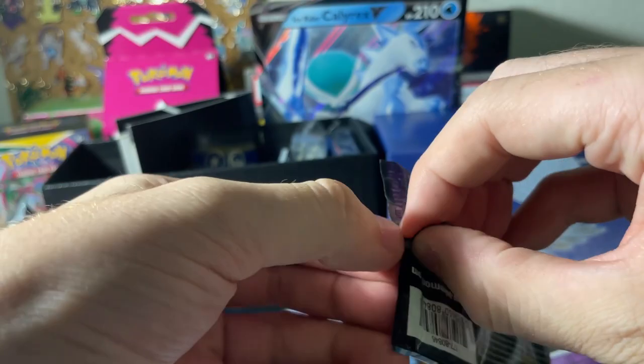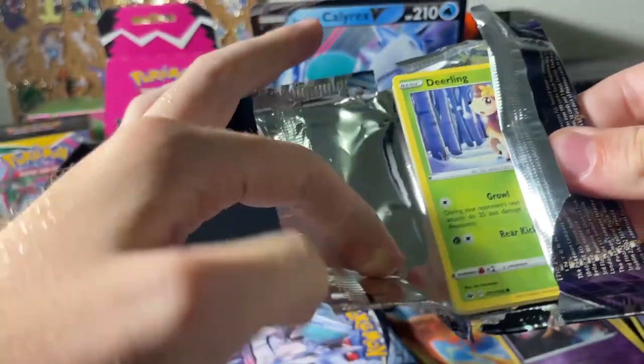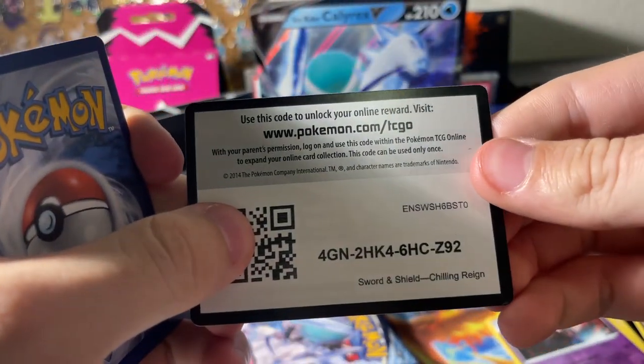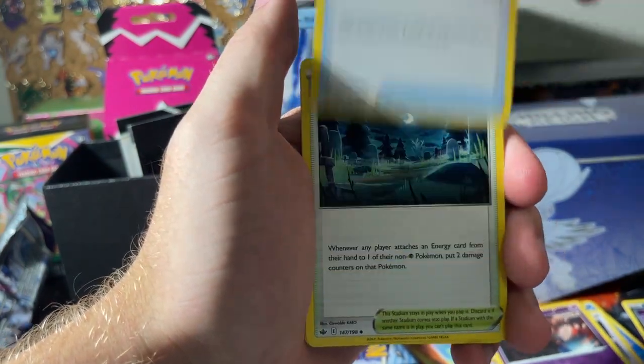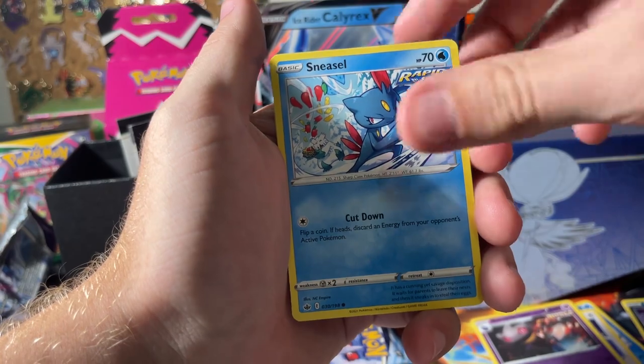So let's go on to the next one. Maybe we'll pull something that we don't have already. Hey, white code. Hello, white code. Nice of you to join us today. Really want to pull like a VMAX or alternate art, something insane. Obviously, the gold card would be sweet too. Let's see what we got though.